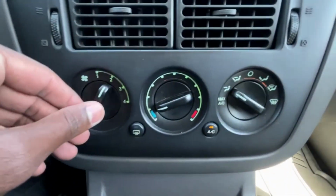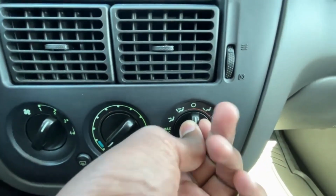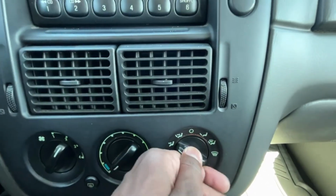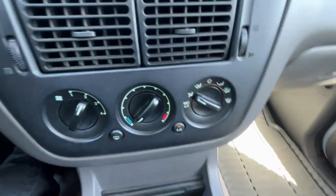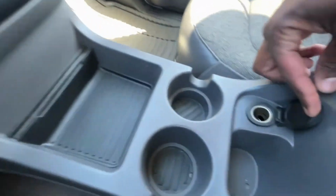AC vents down here, AC controls here, fan speed, temperature, direction, and then you could actually cut it off. I think that actually did cut it off. I'm impressed. Then the AC toggle here, rear defroster there. Storage here, cup holders here, and then, ooh, 12 volt.